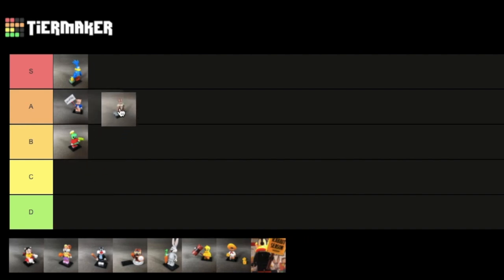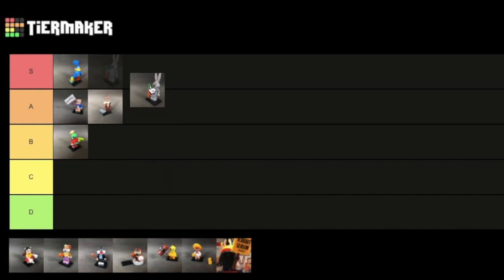Wile E. Coyote, the new head mold is perfect, I think, and it's imposing, and the prints are pretty decent. The build for the accessory is pretty good. I think A tier fits it. It's a great figure.